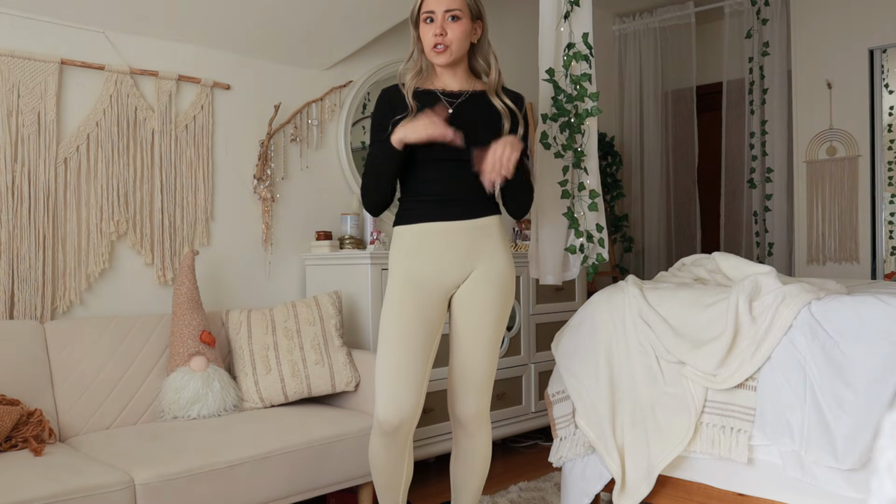They had a couple of other colors, so they might work for you if you're just aware of the fact that they might be a little bit thin. They are a little bit short, so maybe if you're shorter, this is gonna work for you. They do feel really comfortable.